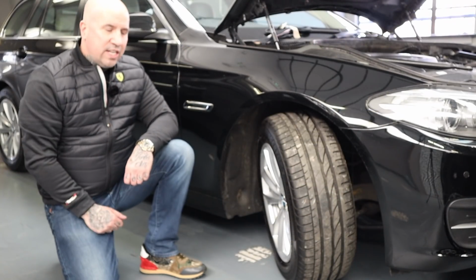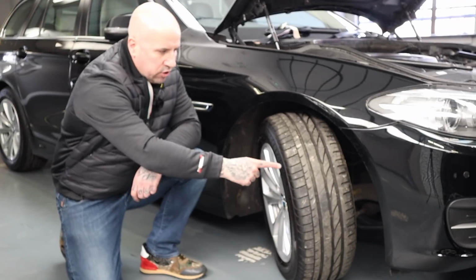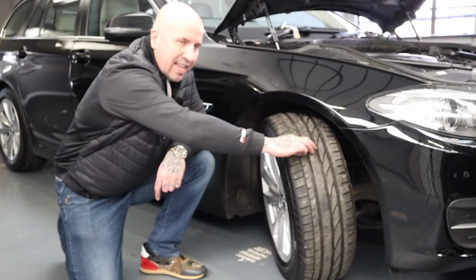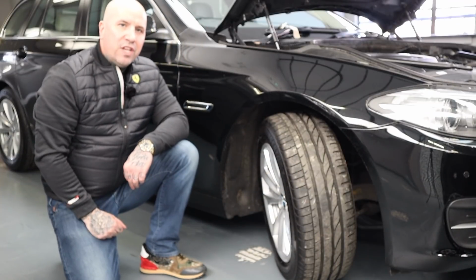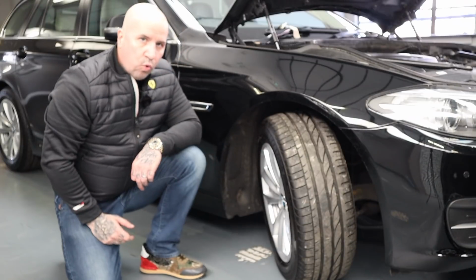So with this check, it's a crucial check for us. They're going to give us the tyre tread depth, and they'll do it on the outside, the inside and in the middle, and record in millimetres, the legal minimum in the UK being 1.6 mil. They'll do that on all the tyres for us.